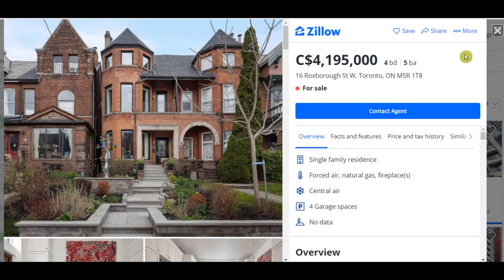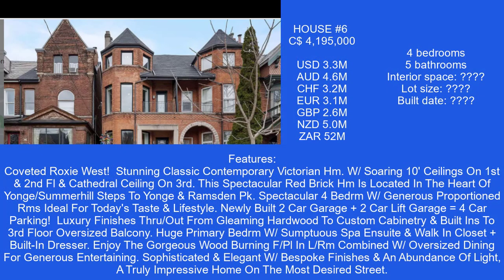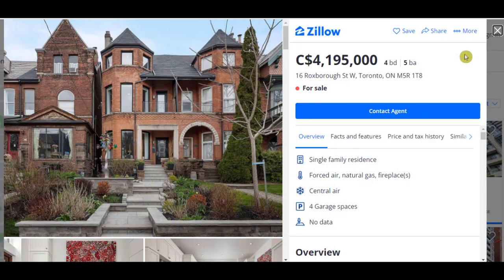All right, so our next fantasy dream home is going to be located out of the country into Toronto, Ontario in Canada. And this is going for almost $4.2 million Canadian dollars. There are 4 bedrooms, 5 bathrooms, unknown interior space, unknown lot size, unknown built date. None of that is located in this listing, which is too bad. But let's take a virtual tour of this next fantasy dream home.